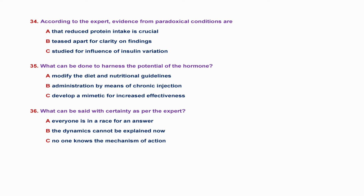At the moment, everyone is very interested in FGF21, but no one really knows its mechanism of action. And it seems to be a race at the moment. How does it work? What turns it on? What switches it off? And what can we do to find out more about it? So at this point, I think it's a really hot topic and everyone's racing to find out the answer. And you hope you'll be first.